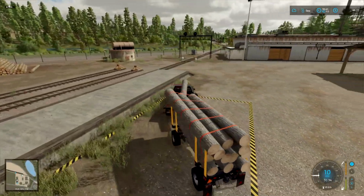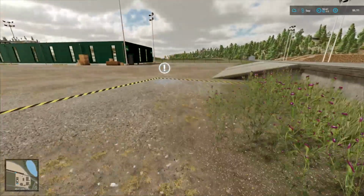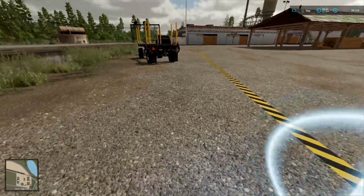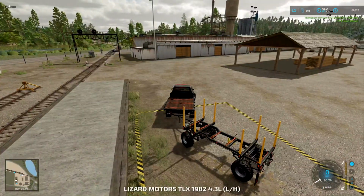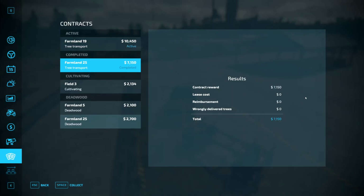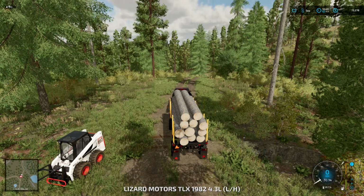All right, no issues getting here. Took our time. Everything looked good, worked good. Let's see what this looks like. All right, contract finished and made 17 bucks. Let's see which one was that one. That was the big one or the little one? I don't recall. That was the little one. And look, no issues. All right, it's collected. All right, let's go get the big one now.